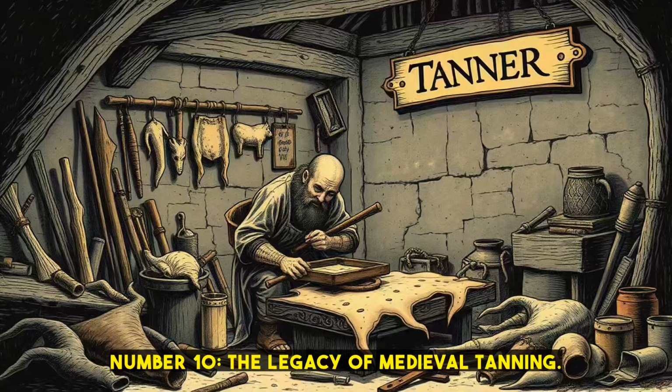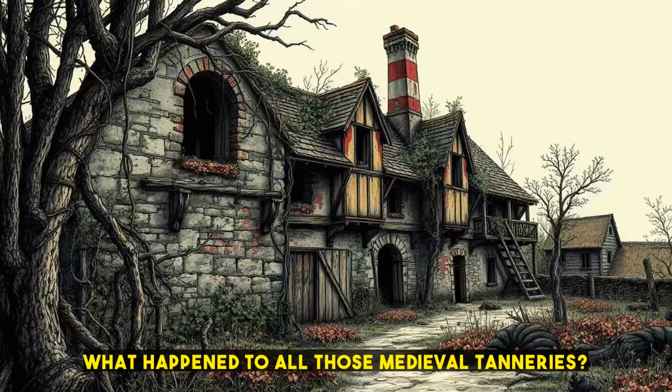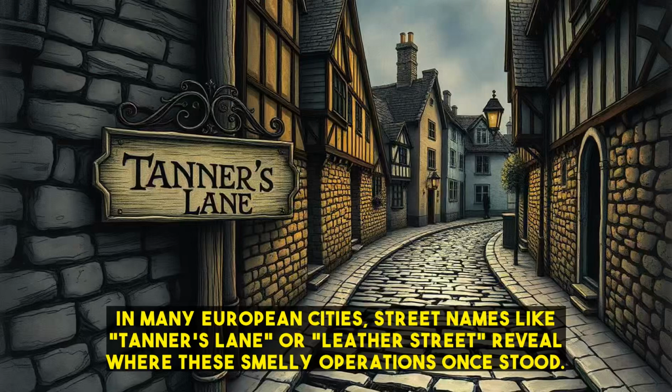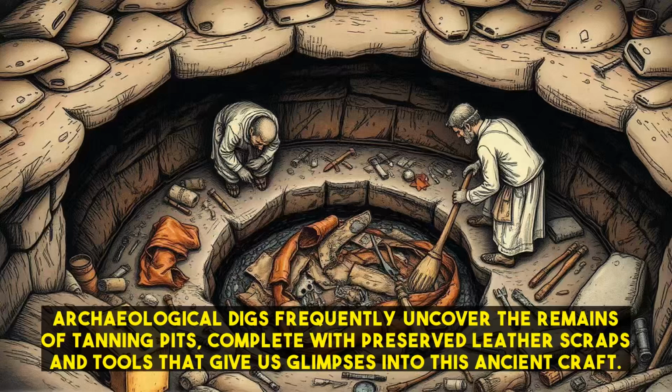Number 10. The legacy of medieval tanning. What happened to all those medieval tanneries? While most have disappeared into history, their impact remains embedded in our modern world. In many European cities, street names like Tanner's Lane or Leather Street reveal where these smelly operations once stood.